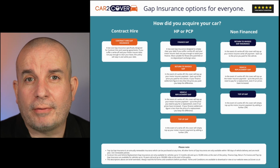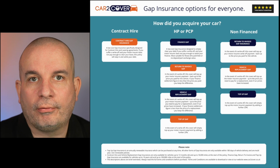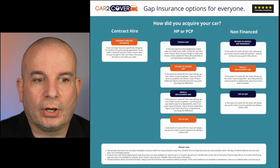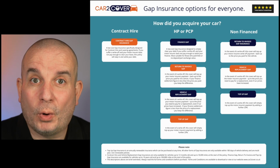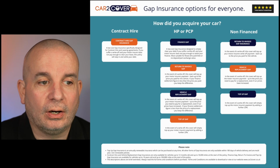So I'm just popping this graphic up on screen for you. It's from Car2Cover, who are a leading provider of gap insurance in the UK. And it just shows you the different kinds of gap insurance that are available. Contract hire, by the way, is a different way of saying car leasing. So whenever you see contract hire, just think car leasing.